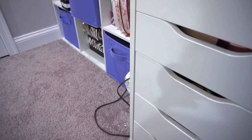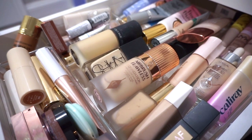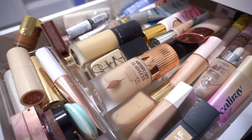I will be starting a winter project pan in just a few videos from now. I haven't actually picked the products yet, so of course some of these things may be changing. Starting with my first drawer, which is very full. This is where I've got primers, foundations, concealers, and cream and liquid bronzers and highlighters. I have a few new things in these categories that I want to test.